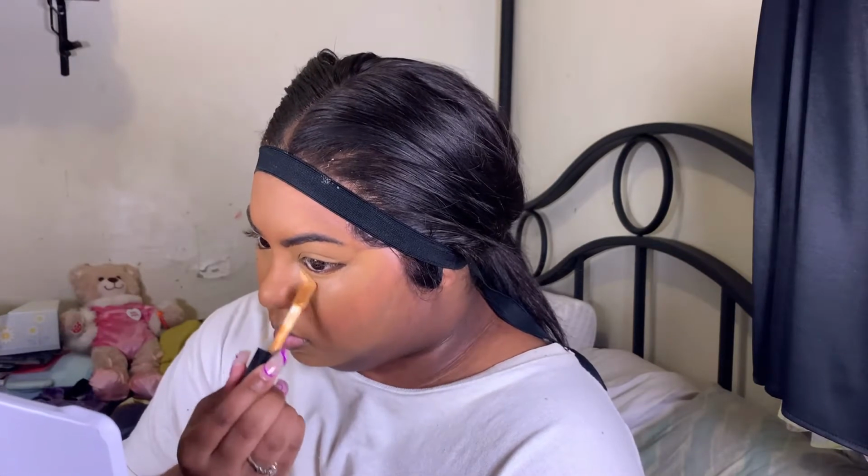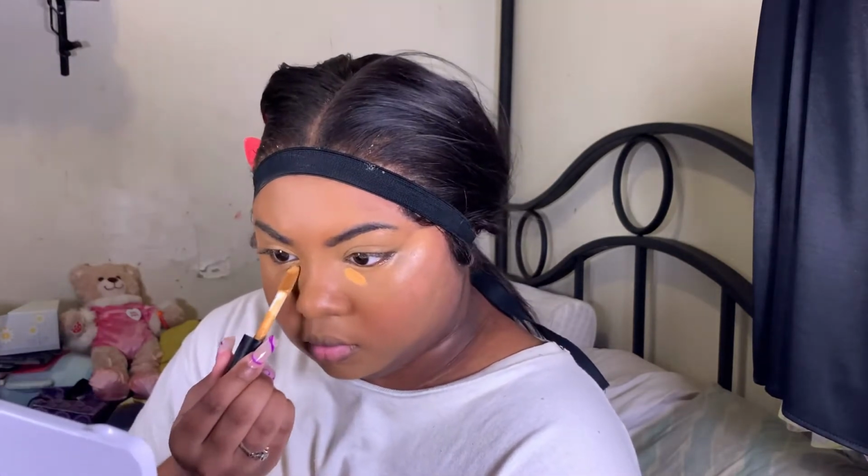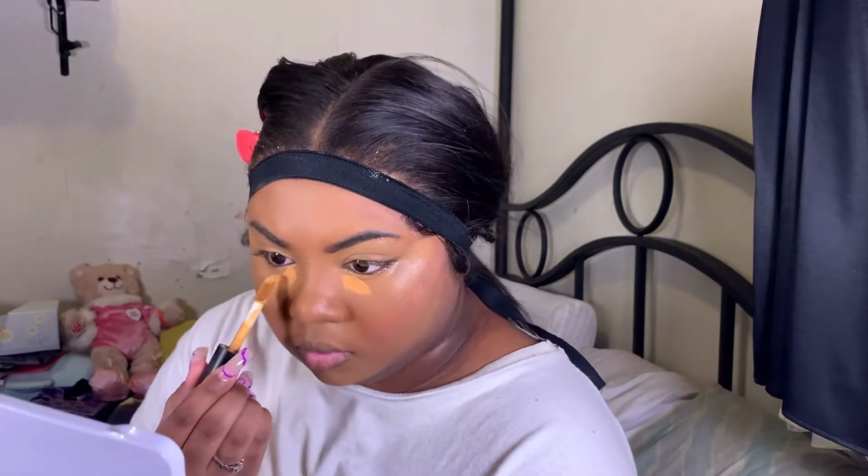To further brighten, I'm taking, again, the same e.l.f. concealer, but in the shade Deep Olive, just because that's the brightest. It just brightens under my eye really nicely. And to contour, I'm using the Black Opal cream foundation stick in the shade Suede Mocha.